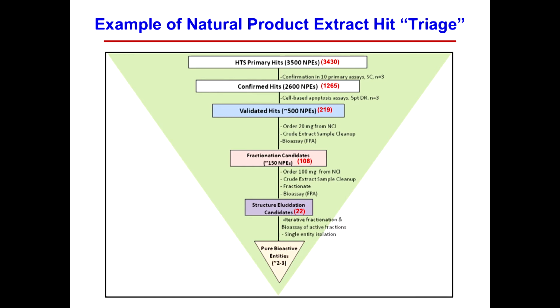So there were over 3,000 initial extracts that hit, but you can see after we did confirmation and validated them through certain techniques, we ended up with only 100 that were fractionation candidates. By the time we got down to structural elucidation candidates, we only had 22 extracts, which is a number that's easily doable by most chemistry labs. And this then yielded a couple of interesting molecules that might be useful for drug development. And that's the type of triage that you have to do to be able to weed through all of the natural products.